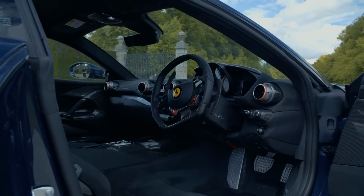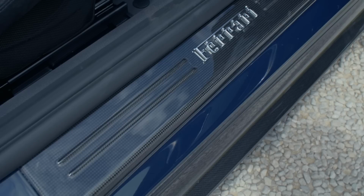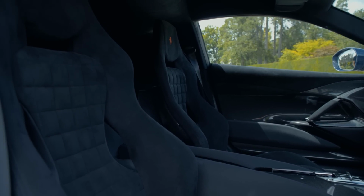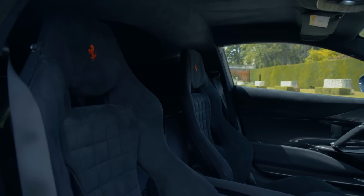Inside, it really feels very much like an 812 Superfast, no real difference. A little bit of carbon on the doors, Alcantara seats, but very similar to an 812.